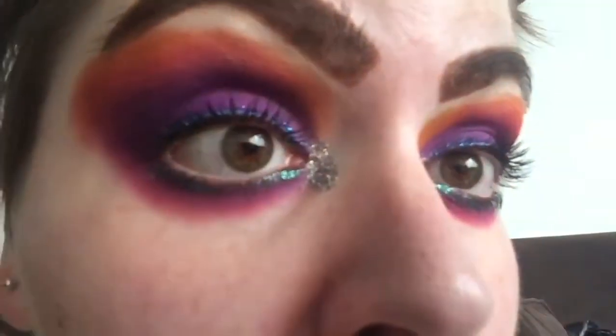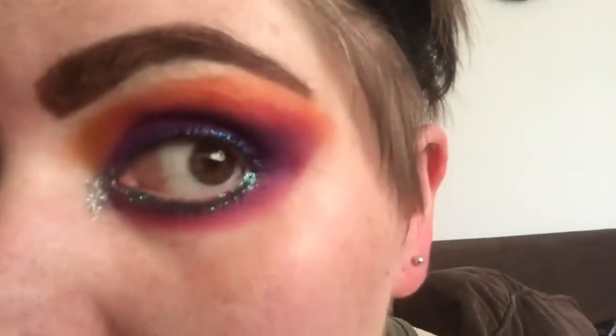So guys, this is my eye look. Are you living? I'm living. I honestly feel like that silver looks better in the mirror than it does in the camera. Mine is definitely not as clean as the picture, like nowhere near as clean, but I would wear this out. I'm feeling it. Look at that silver and that blue and that green. Oh, so many colors.